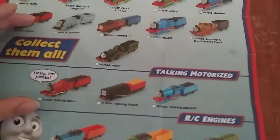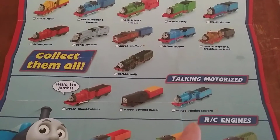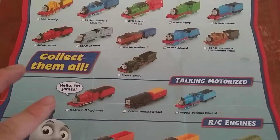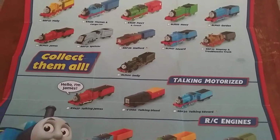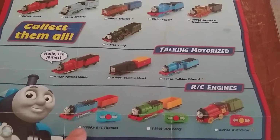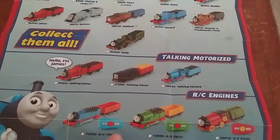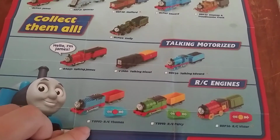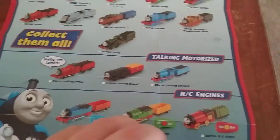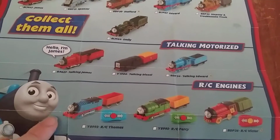And got talking engines where they also start falling behind. See, we got James, Diesel, and new Edward. There are two engines that are missing here, which is Toby and Spencer. Those were also made, but not mentioned here. Same thing with the RC engines. As you can see, these are the newer 2012 RC engines with an easier controller for forward, stop, and reverse. They made Thomas, Percy, and Victor. That's the boxcar that will come with Stafford. Just like the talking engines, there are two other engines that are not mentioned here, which are Diesel and Diesel 10.